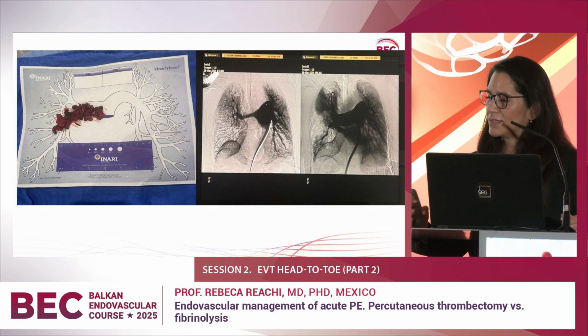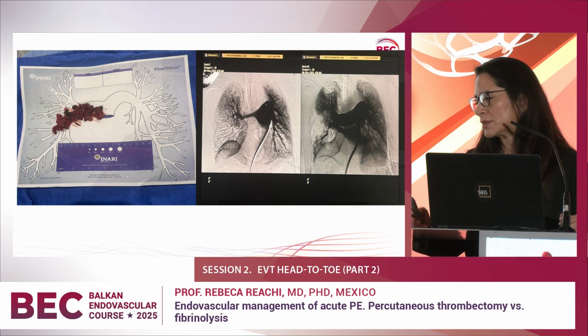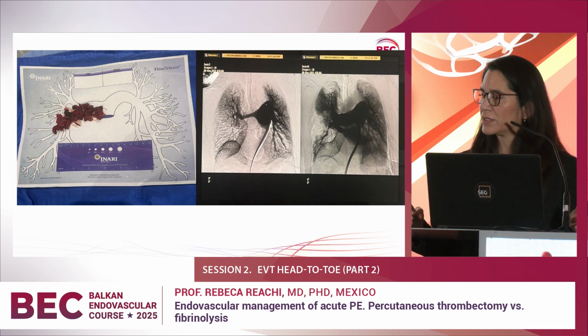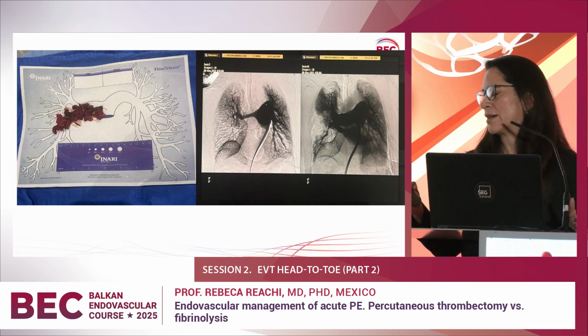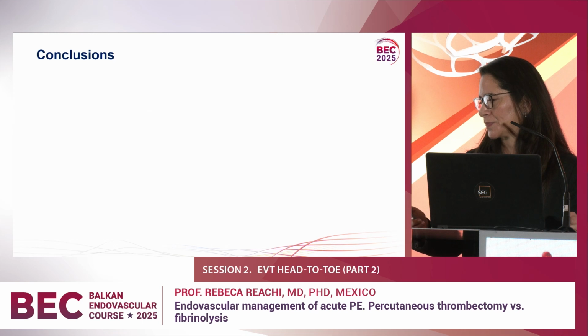Like you can see, this is the thrombus that we took out, so we realized that it was not new, it was very old, but at least we did something for her. She improved. At the end, at the month, she died because of heart failure. But at this time, the patient was better.